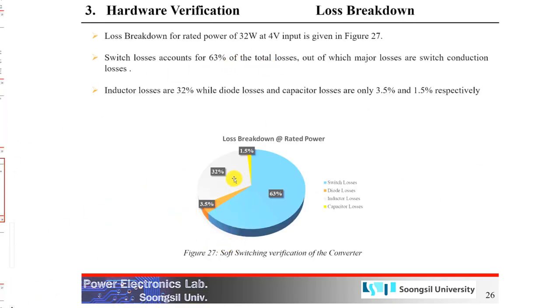Figure 27 shows the loss breakdown of the converter for the rated power of 32 watt and the 4 volt input. The switch losses account for 63% of the total losses, out of which the major losses are switch conduction losses, which can be further minimized by utilizing low RDS on switches, depending on what the industry can offer. The inductor losses are 32%, while the diode losses and capacitor losses are only 3.5% and 1.5% respectively.